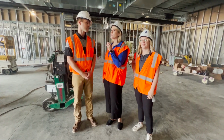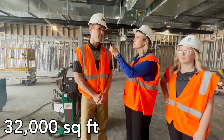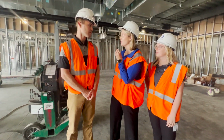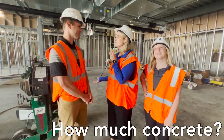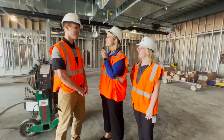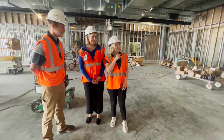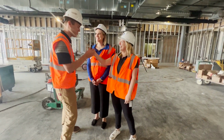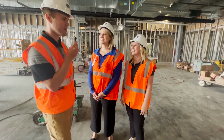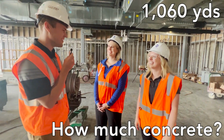So Nate, how many square feet is this entire building? This building is actually 32,000 square feet. Wow. And we do have some random questions for you. How many truckloads of concrete would you say it took? That's an interesting question. How about you ladies, do you have any guesses? I'm thinking at least 10 truckloads. 10 truckloads for the whole building, huh? Yeah, that might be close. Maybe in a day, right? But we'll chalk that question up for later.